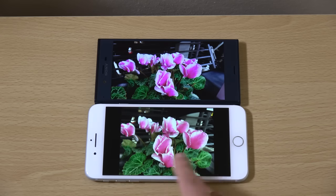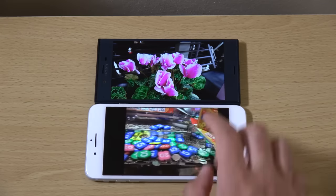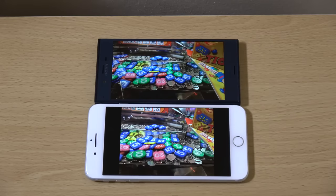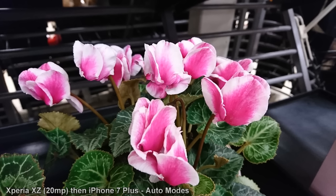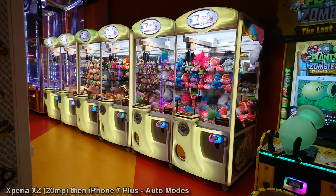And I think generally out of all of the good light shots I did take, I definitely preferred the Sony's results here. You can see with these coins. But in terms of the low light, that's where things I think turn a bit more towards the iPhone. It has got the 1.8 aperture. It has got the optical image stabilization, things which do give it an advantage here.